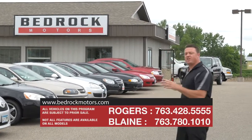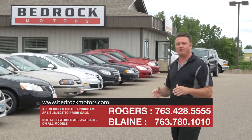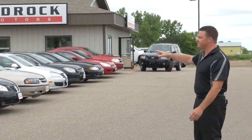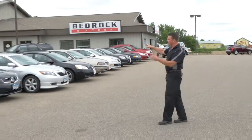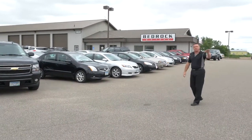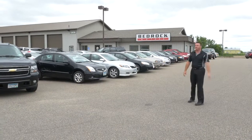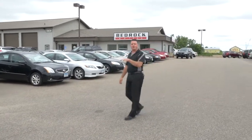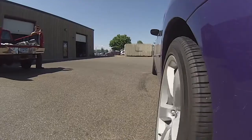BedrockMotors.com. We have a killer variety of cars out. We're outside right now, still nice out, but you can pan through here. This is just one section. This is one little zone of cars, sedans, stuff like that. There's sports cars behind you. There's rows of trucks in the front. There's 25 cars minimum a week showing up just at this location.